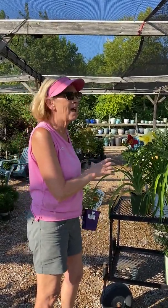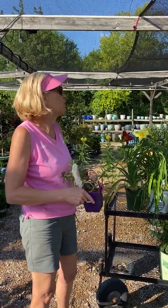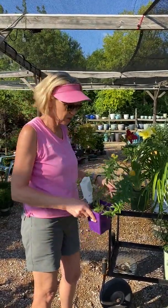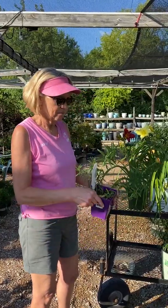Daylilies, after a few years, can start to not bloom as much. They do get pot bound, so you want to divide them every 4 or 5 years. You get this big clump and it just doesn't want to bloom, so you want to divide those every few years. But a long-lived perennial, a very long-lived perennial.